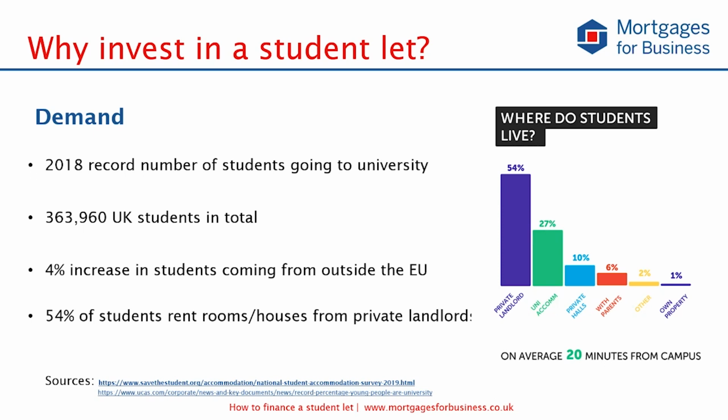Not only is the UK desire for higher education increasing, but the number of international students has continued to steadily grow, with an increase of 4% in students coming from outside the EU in 2018. Seemingly, despite the average student coming out of university with more debt than ever, this has not hindered market growth. Whilst at university, around 54% of students rent rooms or houses from private landlords, and this is largely due to the lack of university-owned accommodation, a problem which is unlikely to be reversed.